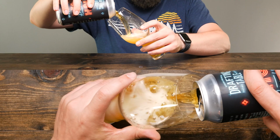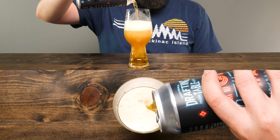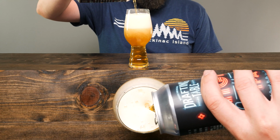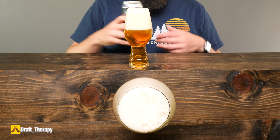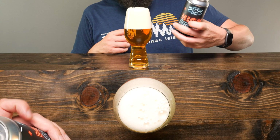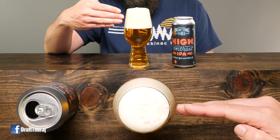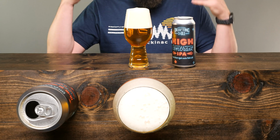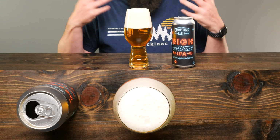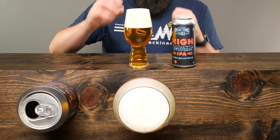Coming out of the can, really nice and clear. No haziness to it. Looks very filtered. Has a nice golden clear look to it coming out of the can. And we'll let that settle for a second. I've got a big heaping helping of about 3.5 to 4 fingers of head on this. Really nice, just a really nice looking beer overall. Very golden, has a nice off-white head to it.